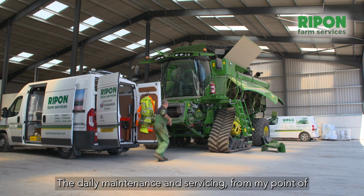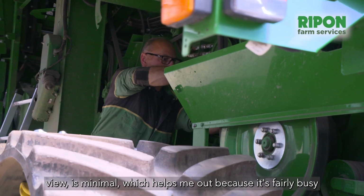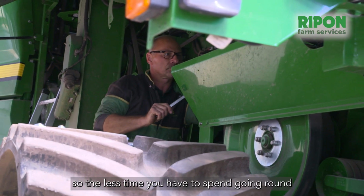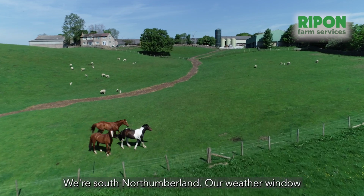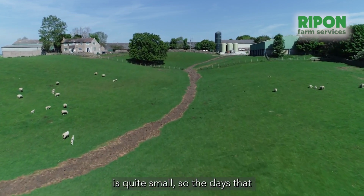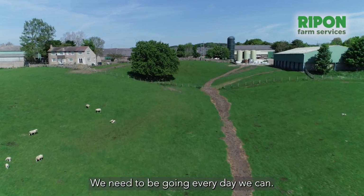The daily maintenance and servicing, from my point of view, is minimal. Which helps me out. It's fairly busy, so the less time you have to spend going around checking everything, the better. We're in South Northumberland. Our weather window is quite small, so the days that we're down with breakdowns are very crucial. We need to be going every day we can.